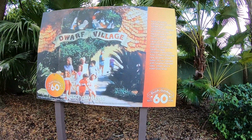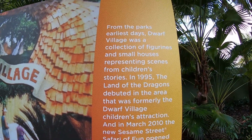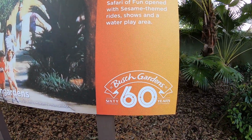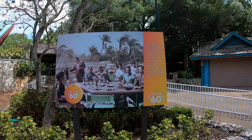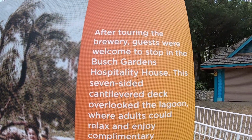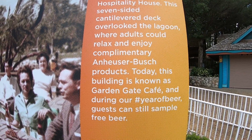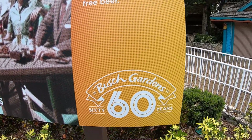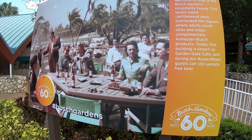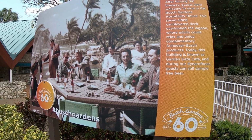All right, guys, this is the one where Elmo and Abby play. Talking about Dwarf Village. All right, we only got one more to go. All right, guys, here's our last one. All right, then after this, we got the final answer, the code word. So we'll go see what special finisher's gift we receive.